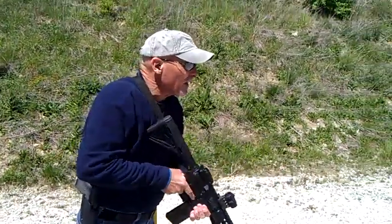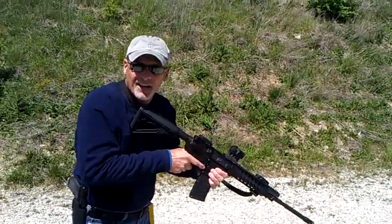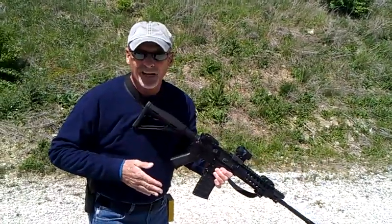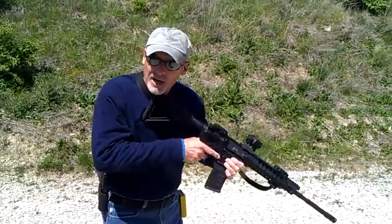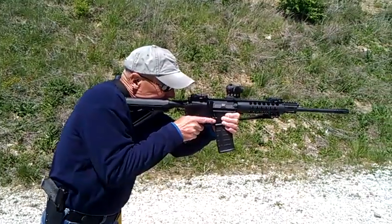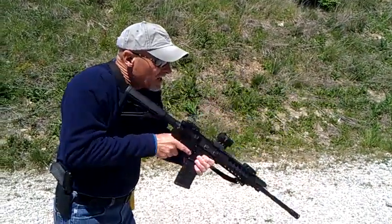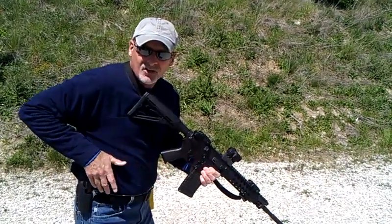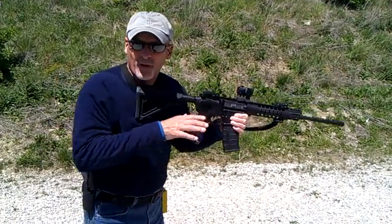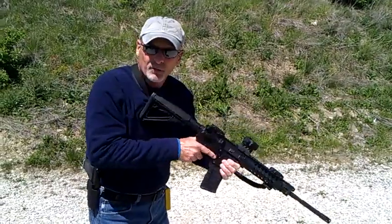So the first transition is with a sling, and you just easily drop the gun down. Now, don't just release the rifle and let it fall between your legs. That's going to hurt. Actually bring the gun down and place it where you want it to be when you're not using it. And the neat thing about the AR-15, because it has a pistol grip, is as you bring the gun down, you can see my hand is already going in the direction of my holstered pistol. And you've heard me say it before, the best way to get your hand to the gun is to take your elbow straight to the rear. Well, that's what I'm doing here.